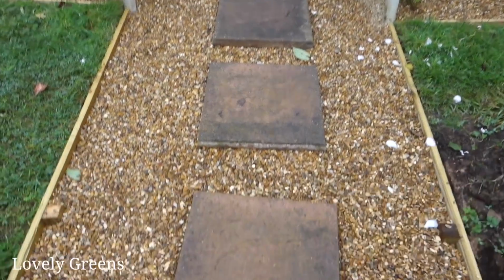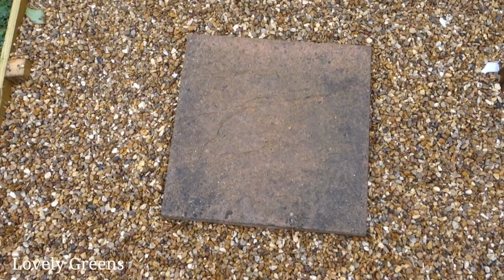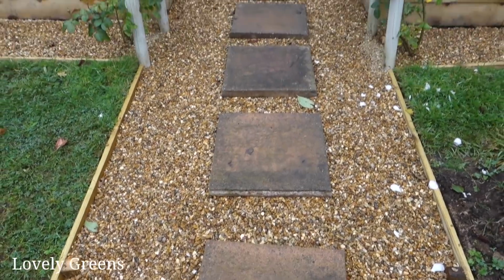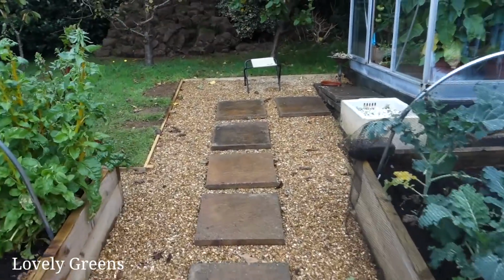It's going to be really important because already, me walking up and down these just a few times, you can see that they're already moving. So it's not going to be safe and it's not going to look great. So these really need to be embedded in the gravel. But let's walk up to the top and we can have a look from that perspective.